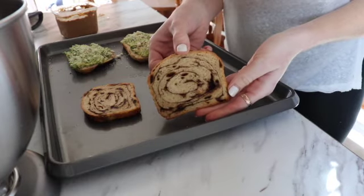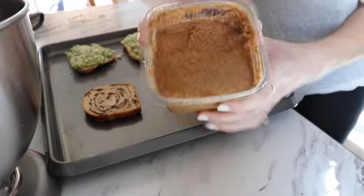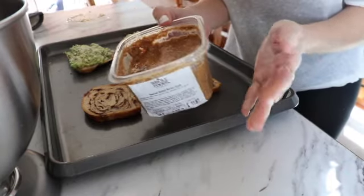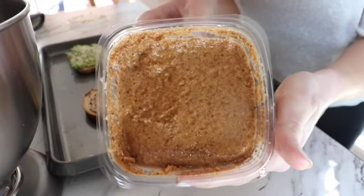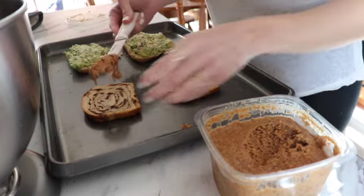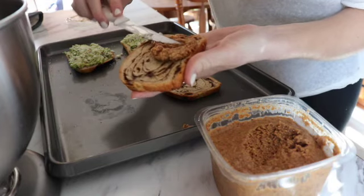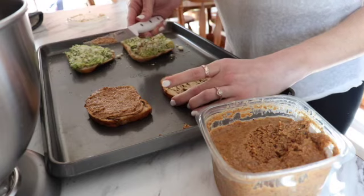So I have my cinnamon raisin bread ready to go, and I'm just gonna take my almond butter. So I get this almond butter from Whole Foods. It's fresh ground in-house. The ingredients are just almonds, and it's so good. The texture, I don't know if you can tell like what it looks like. It's really thick. So I'm gonna take some of that, and I'm actually just gonna put it on one piece of toast. I wanna try the other piece of toast just with some butter on it so I can really taste the bread. There's my almond butter. And like I said, this one I'm just gonna leave plain.